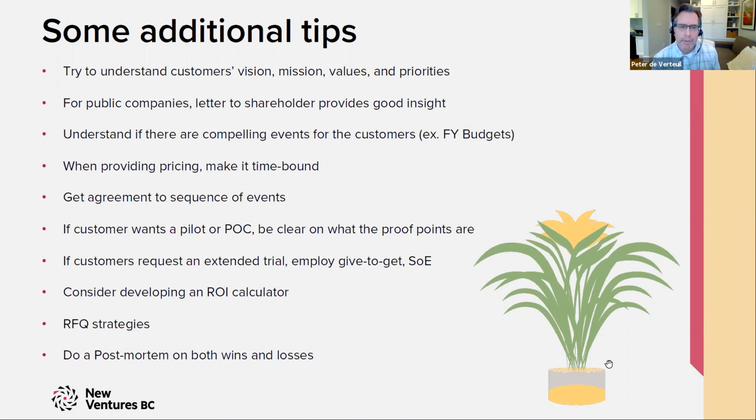Another important thing is to understand if there are compelling events for the customers. What I mean by compelling events is specifically time-bound events that are going to help drive a customer's decision. That might be things like their fiscal year budgeting process. We used to always find in software there's a thing called budget flush. If people are approaching the end of their fiscal year, they may have additional budget that they actually want to spend. A lot of organizations, or at least teams within organizations, want to use their budget. They don't want to save that budget. So is there a compelling event like that?